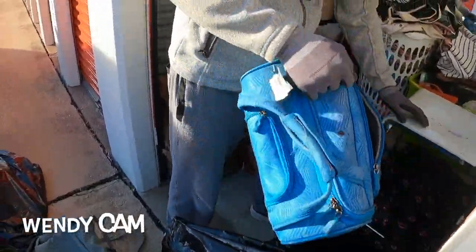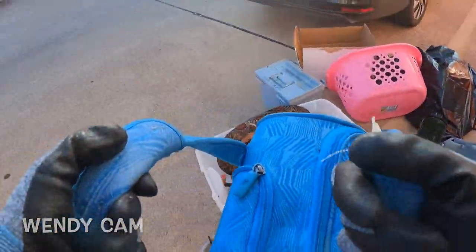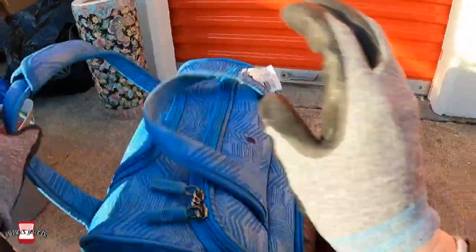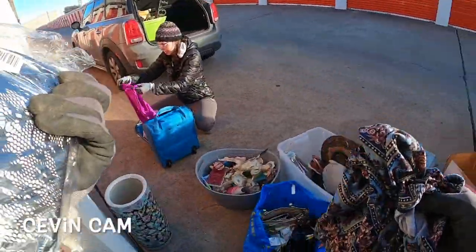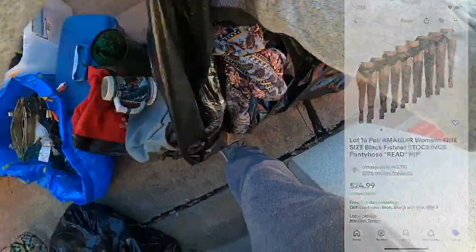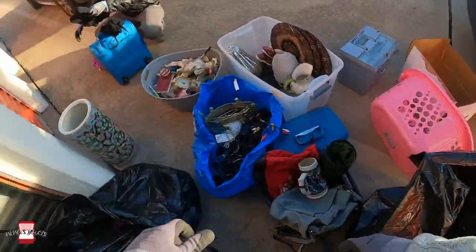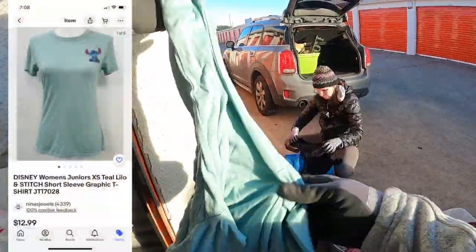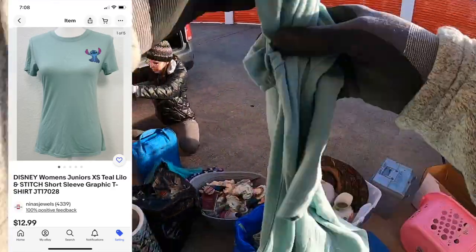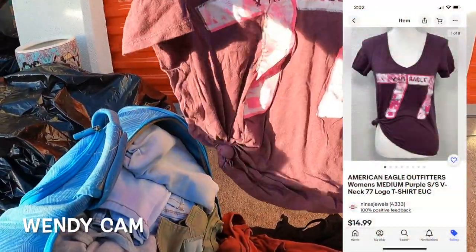All right, next bag. You want to just look through a bag? Sure. I'll just look through it first before you do that. There's more. I don't know what that is. If the clothes don't look stained or gross, I'll just go ahead and put them in here and we can sort through them at home. Disney t-shirt. Actually, this is all clothes. I'll just let you sort through it. How's that? Oh, yay.